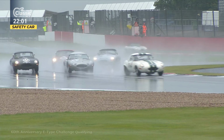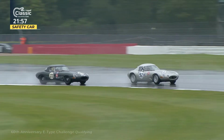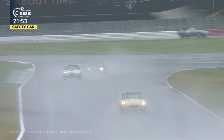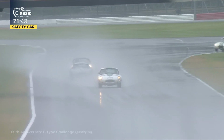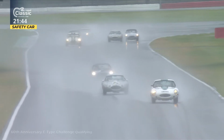I know many of you are getting somewhat wet now after all this rain we've had this morning, but you are keeping it all running, which is what we all need. So thank you so much to the marshals. And for now, the safety car is going to control the pace, Alistair, of these gorgeous cars. Still, it'll slow them down. We'll be able to look at them more closely, won't we?